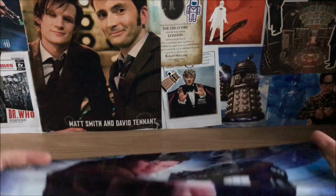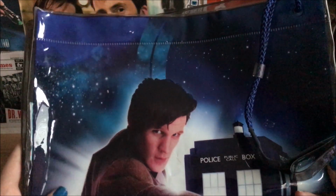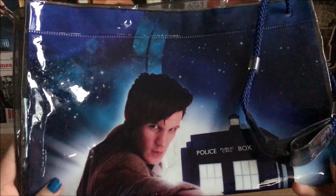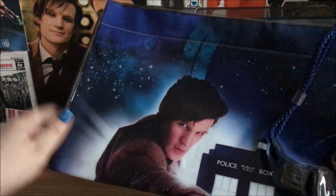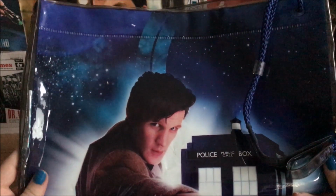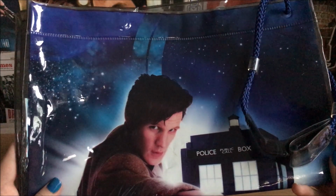And last but not least, we have the most useless thing I've ever purchased, and that's saying something. This is a children's swimming bag with the 11th Doctor's face on it. I have no possible use for this. It's too small to use because it's child-sized, but the reason I purchased it is because this is my favourite Doctor Who photo ever. You can just about see it on that postcard there in the background, and it's the photo they used on most of the Series 5 children's merchandise. There's a bag and an umbrella with it on. So watch this space, because you know I'm bound to get those at some point.